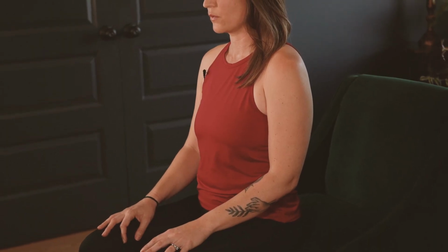And as you exhale, relax your shoulders, relax your stomach. And notice the weight of your body settling down through your seat, your feet, and into the floor.